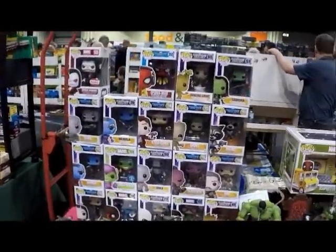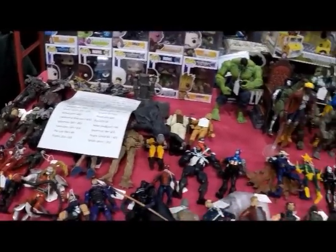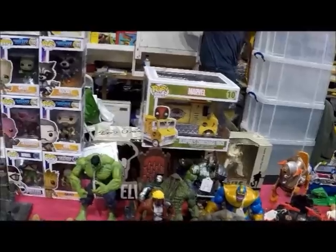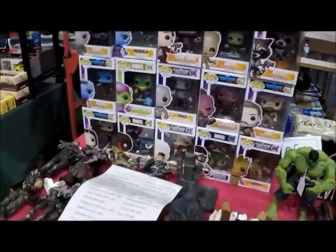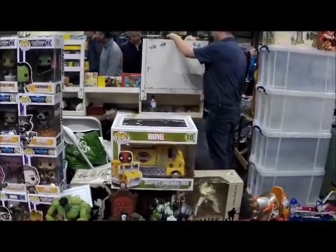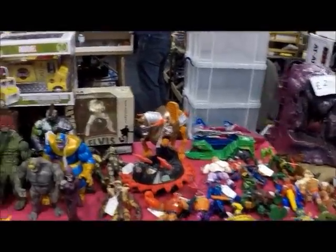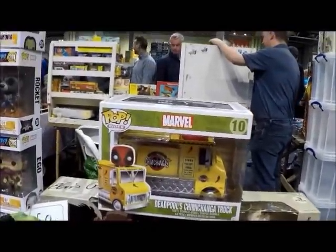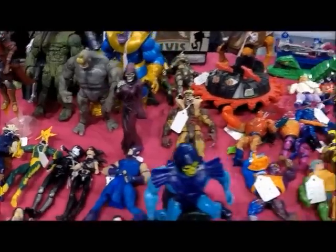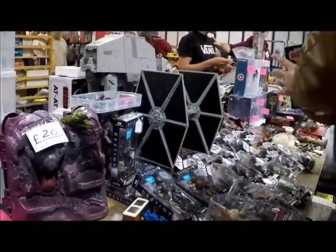Load of Marvel figures and pops on this stall. Cool Hulk, Venom figures there. Thanos. That Chimichanga Deadpool pop is awesome. I'm a bit gutted that I didn't get as much of a chance to run around as I could have. But I'm definitely thinking the NEC on the 27th of December, I think I'm going to go hunting and not stall.